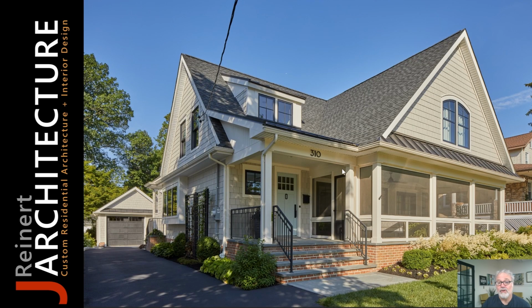I've done several screen porches here in New Jersey where they're on the back of the house, and they act as a transition from the main living space to the exterior. In this case, the precedent for a screened porch on the front of the house is not one that you see, and when you do see it, it certainly isn't done well.